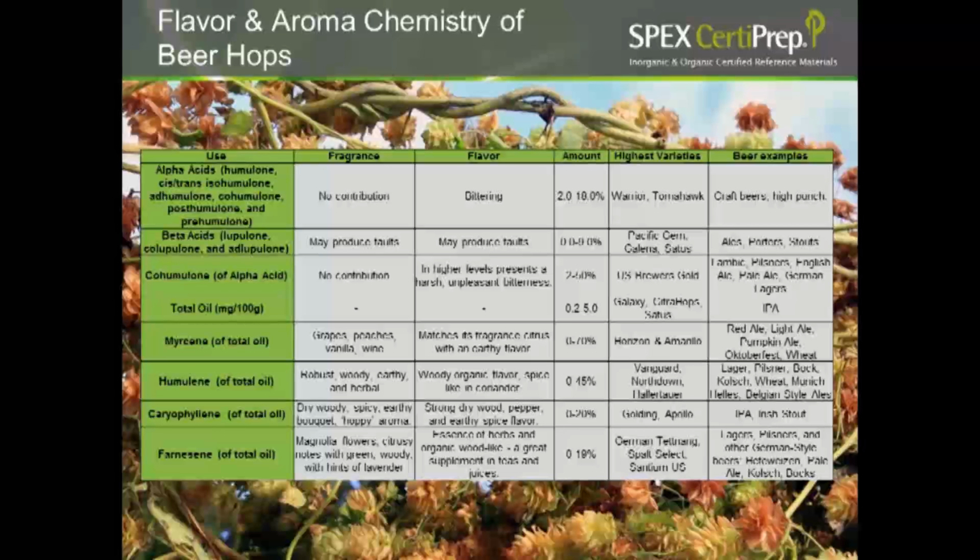Then you have the more subtle terpenes, which change the flavor and the profile of the hops and therefore the beer. You can have a myrcene, which is grape, peach, vanilla, and it's also like a wine smell. So this will give a citrusy flavor. You get these in the light ales and your Oktoberfest, your wheat beers. And anything like a humulene will give you more of a woodsy, spicy, coriander kind of note to it. And these you would find in bocks and lagers and things like that. So the chemistry of these alpha acids, these beta acids, and these terpenes really give the beer and the wine those notes that we all talk about.